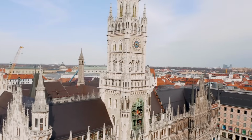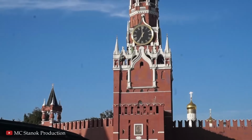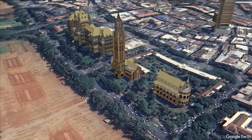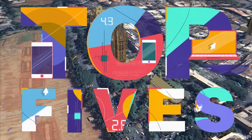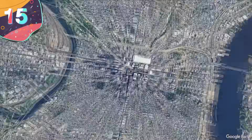Clock towers. They are beautiful structures that are seen in many places around the world. So today, I'm counting down the top 15 tallest clock towers in the world. Let's start with number 15, Philadelphia City Hall.